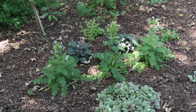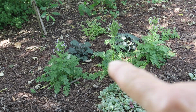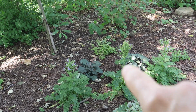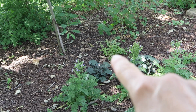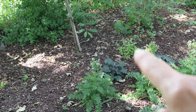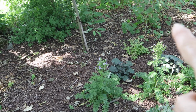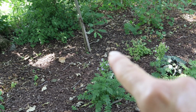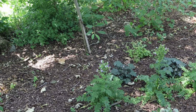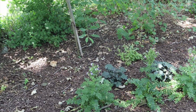And this is the newest little area that I landscaped this year in the shade garden. I can't think of the name of the plant in the back there. If I think about it or can find the tag, I'll put it on the screen. But that is a variegated leaf variety, and that should actually get quite a bit bigger and fill in the back nicely. And then I've got 2 purple leaf heucheras in the front.